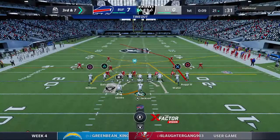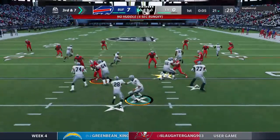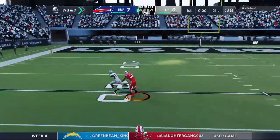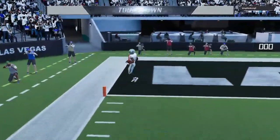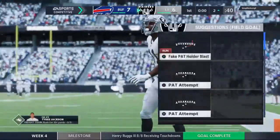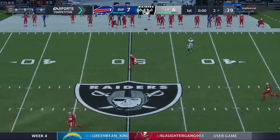Defensively here, you're facing a top 5 team in terms of points scored in the NFL. So when they're that high powered, you've got to find a way to hold them under 20. Because to me, that's the magic number. 20 points. It's caught inside the 25. And he will score. Touchdown, Las Vegas. Henry Ruggs, 79 yards. And the Raiders, they're within an extra point of tying this thing up.